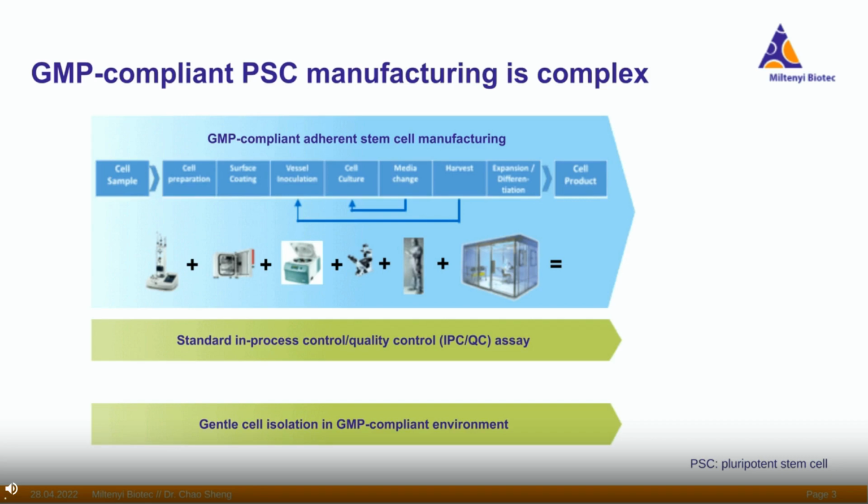Well, speaking of manufacturing of PSCs and their derivatives for clinical applications, we all know that they are very challenging and complex endeavors, and most of the current manufacturing processes involve multiple very expensive instruments, very skilled operators, and high-class clean rooms. Also, many separated open handling steps are introduced in these workflows. Meanwhile, standard in-process control and quality control assays are required throughout the entire processes. In addition, in certain applications, the desired cell populations also need to be isolated in a sterile, gentle, and GMP-compliant environment. So all these factors together could really limit the manufacturing scale, compromise the reproducibility, and at the same time drive up the manufacturing cost.